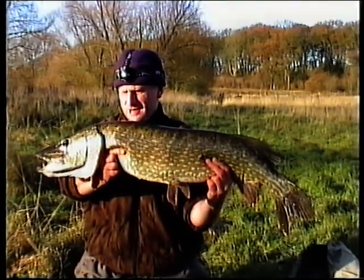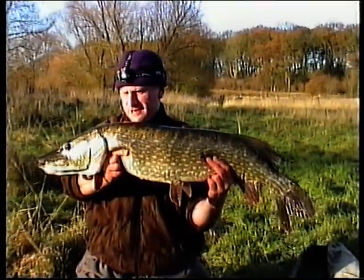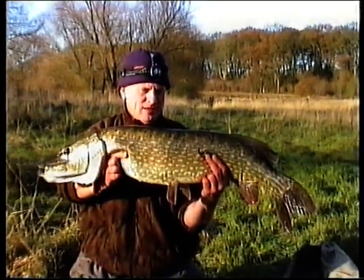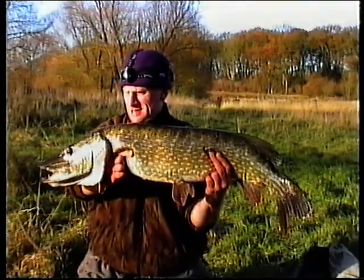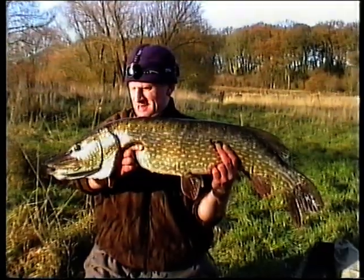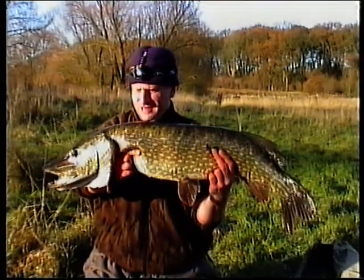We should be able to tell on the video footage whether it is the same fish. It might not be, but hopefully it's not the same fish. It means another decent fish for Stamford. But we're about to put it back now, and hopefully we'll catch another fish a bit bigger by the end of the day.